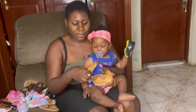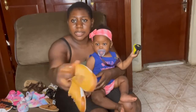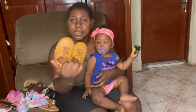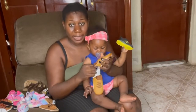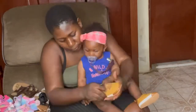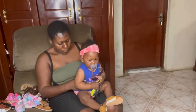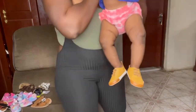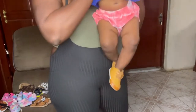This one, we got this one also from Old Navy. This is an easy wear, some like a sneaker shoe. So we're going to try it on. So for this one, it's a little bit big, but we're going to manage it anyway.